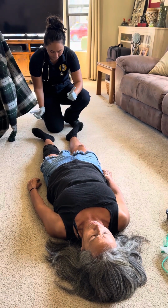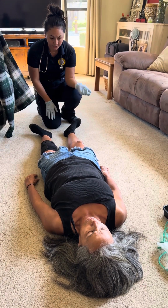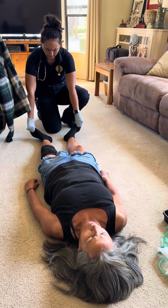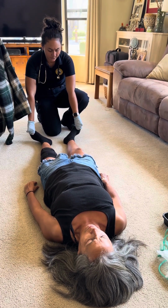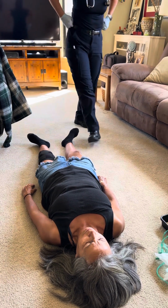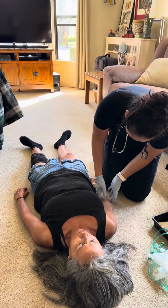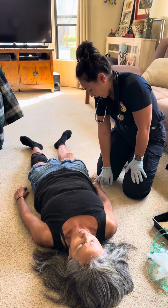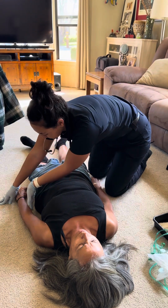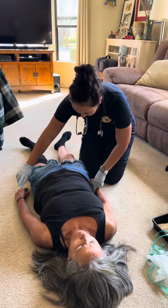I'm going to use my finger as a pen to run underneath to check for reflex, and she does have a reflex present. I'm going to pinch her toe to see if she responds to pain, which she does. Now I'm going to assess the upper extremities for any DCAP-BTLS, and there is an abrasion to her right hand. And the other extremity, there is no DCAP-BTLS to the left upper extremity.